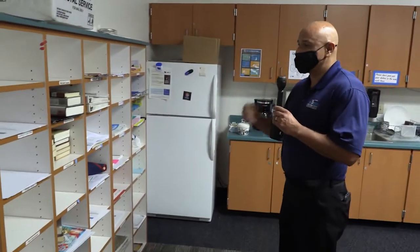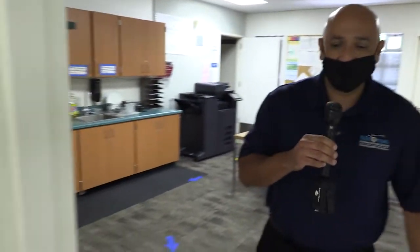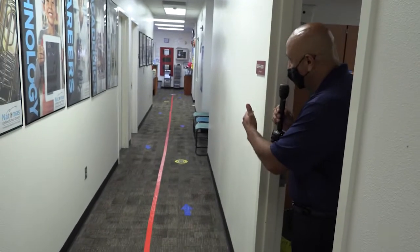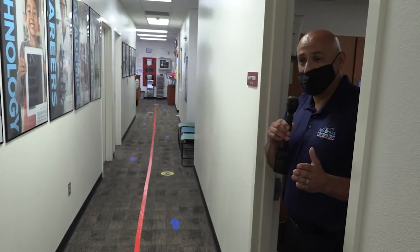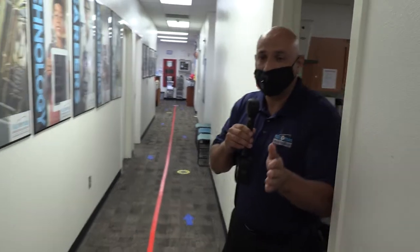Even if you're going to your workstation, I know you're going to have to go in a circle to come to your mailbox, and then you'll follow the arrows back out. As you come out, you're going to stop and take a look left. You're going to take a look right to ensure nobody is in the hallway. If no one's in the hallway, then you will proceed back to your classroom, which is outside. You'll follow the line.